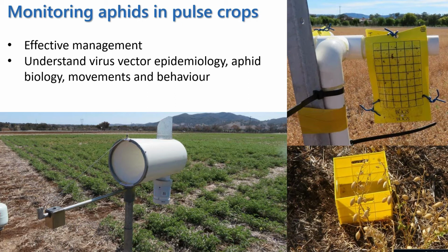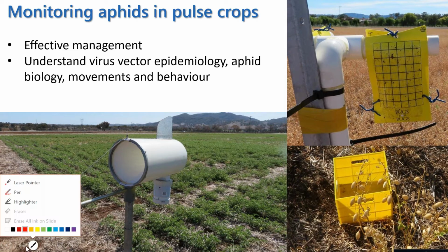Aphids can be very destructive crop pests, and they can damage plants directly through feeding damage, or they can cause indirect damage by secretion of honeydew, and also cause damage through the transmission of plant viruses. In order to support profitable cropping, there is a need to monitor different aphids and find the best way to understand their behavior and movement, and we are conducting this kind of work using different trapping methodologies, as you can see from this picture.